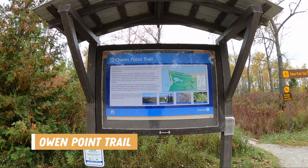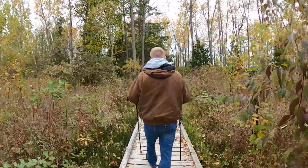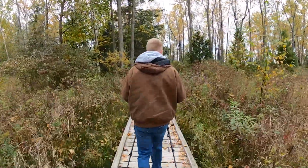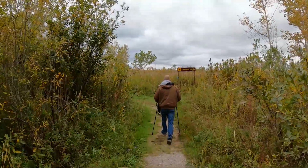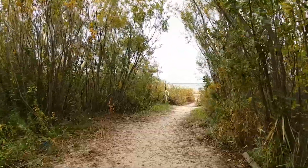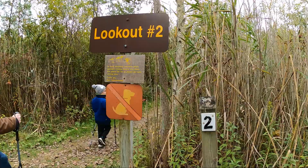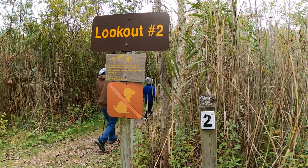The Owen Point Trail is a 1-kilometer loop and offers great viewpoints to see various shorebirds. It also takes you out so that you can get a view of Gull Island. There are also a few viewpoints here that lead you out towards Lake Ontario so that you can get a better view of the migrating birds.